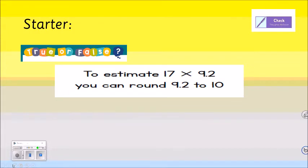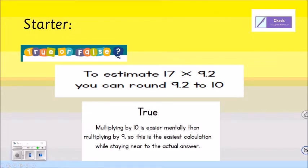Okay, on to our starter task. So, true or false? To estimate 17 times 9.2, you could round 9.2 to 10. Do you agree? Is it true or false? Write your answer down on a piece of paper now. True or false? Okay, it is true. So well done if you put true, and this is the reason why.